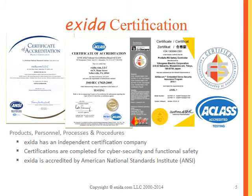On the certification side, we are accredited by ANSI. We have A-class accredited for testing as well. So we can do product certification for 61508. We also do cybersecurity product certification. We can do ISASecure and Achilles level certification. We have an independent certification company, and as I said, we're accredited by ANSI. So we have a very good pedigree and track record.